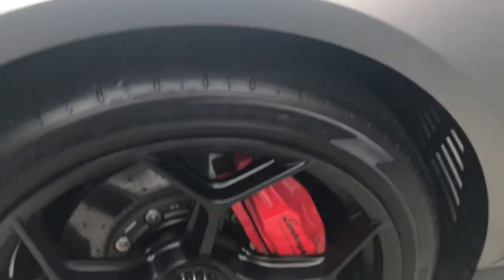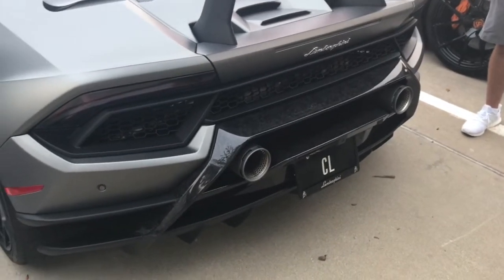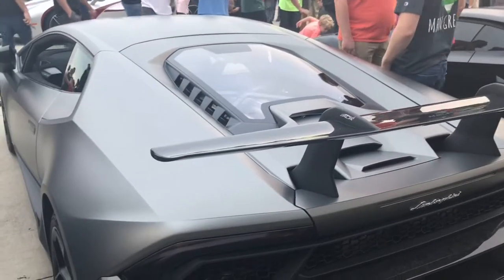Really cool. This thing does have magnetic suspension. The Performante has the exhaust tips mounted higher up. Very good area. All the batteries are going to be dead. All the wiring is going to be subjected.